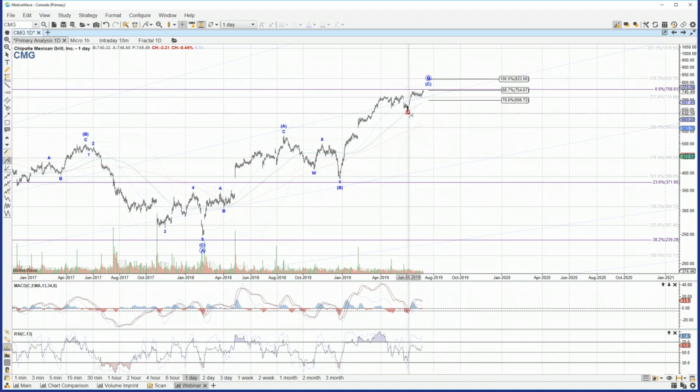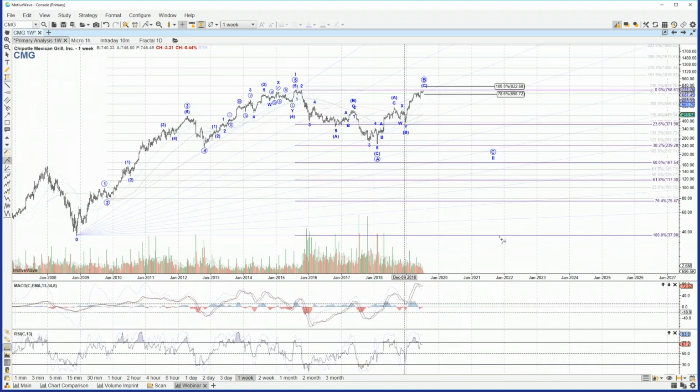Otherwise, price will need to pull back and turn back below the June low to start giving us some confirmation of that top in place and the potential start to a C wave, which can take us all the way back down to that 240 region again to complete a much wider flat off the 2015 high as this A, B, and then C.